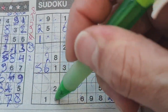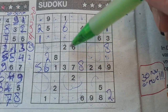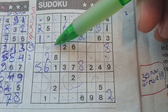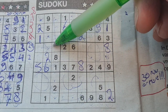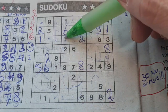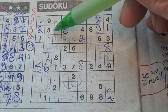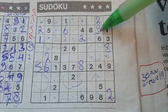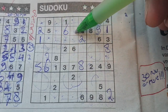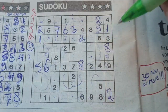Need a 5 here. Need a 3, need a 7, need a 4, need a 9. Three and a 7. Two missing numbers in the second row. For numbers 1, the 2, 3 is missing, the 4, the 5, the 6, and the 7 is missing. 3 and 7, 3 and a 7. We have 7 in the middle column, no 7 there. 7 should be here, and the 3 goes there.